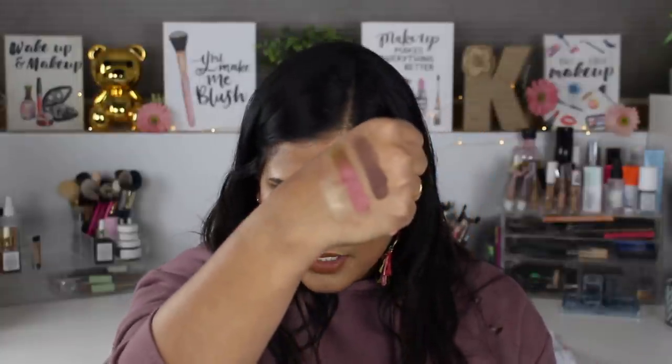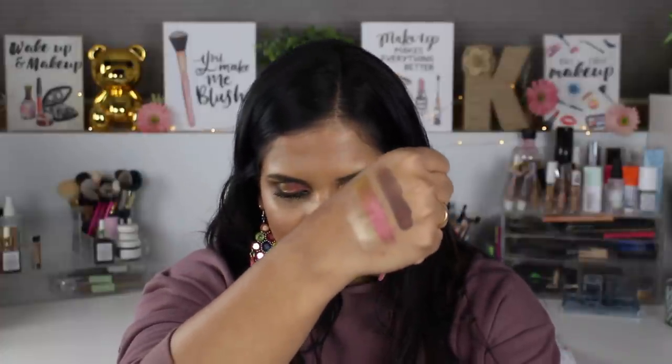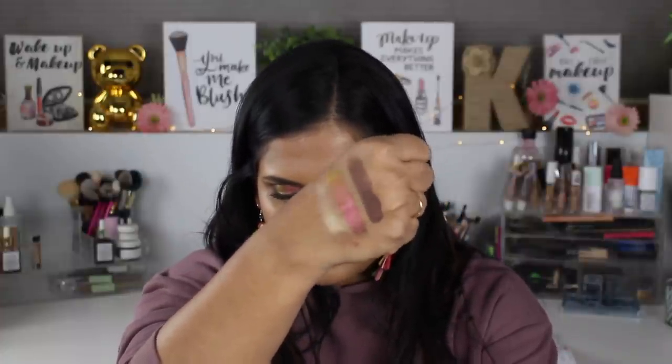This is that shade that everyone's drooling over. It's like that duochrome. So the shades I have are Dark Paradise, Corruption, and Provocatrix, and they're gorgeous. The pigmentation of these shadows, you guys, is insane. Let me see if I can show you guys. Do you see the duochrome on that? I don't know. It's, oh my gosh.